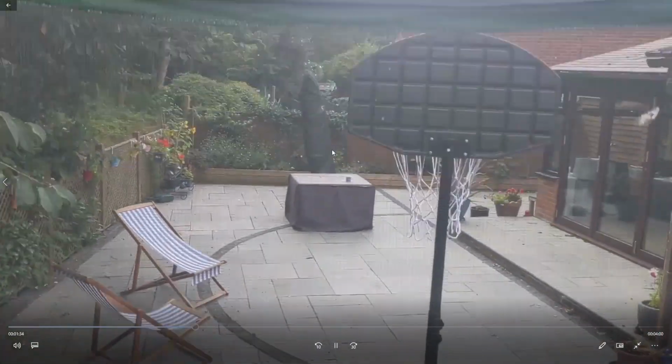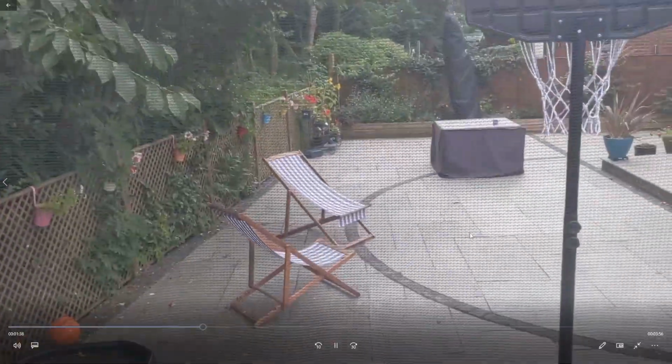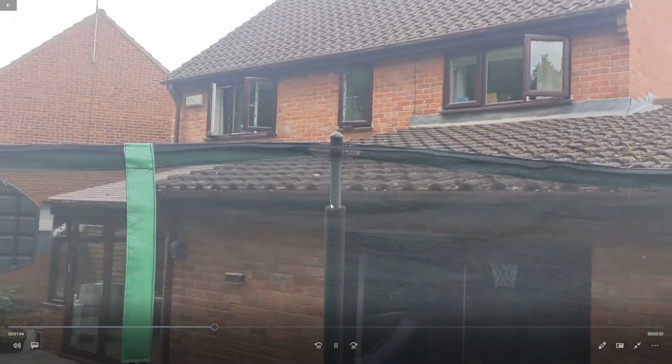Just having a little jump around on the trampoline. Like a big old child. The kids aren't here, by the way, at this point. The kids are not in the house. It's just me. It's just me on my own. So just me on my own, having a bit of a trampoline.